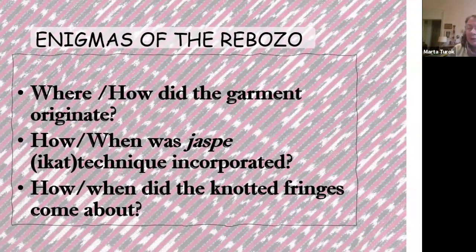The enigmas of the rebozo. Enigma number 1, where and how did the garment originate? Enigma number 2, when was jaspe, which is a Spanish word for IKAT, technique incorporated? We have found no pre-Hispanic evidence of IKAT in Mesoamerica. We have found batik and plangi or shibori, one in one piece.